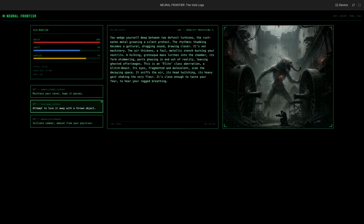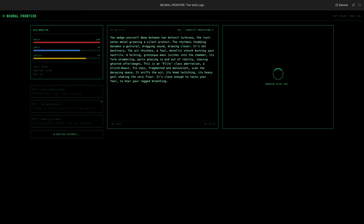A hulking, grotesque mass lurches into the chamber, its form shimmering, parts phasing in and out of reality, leaving ghosted afterimages. This is an elite class aberration, a glitch beast. Its eyes, fragmented and malevolent, scan the decaying space. It sniffs the air, its head twitching, its heavy gait shaking the very floor. It's close enough to taste your fear, to hear your ragged breathing.